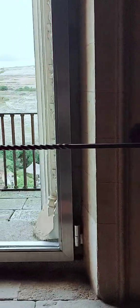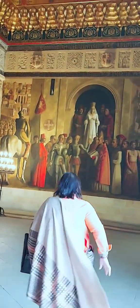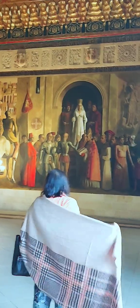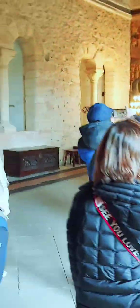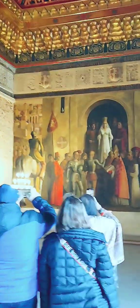In front of us, we have the fresco, and that fresco is representing the coronation of Isabel the Catholic. This one? 1492, birth of Columbus. Isabella was founded as Queen of Castile in 1476. Where? Here in Segovia. So that's why we have that fresco there. And she was crowned as Queen of Castile on December the 13th.